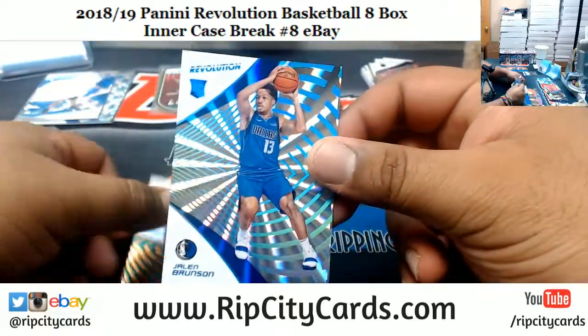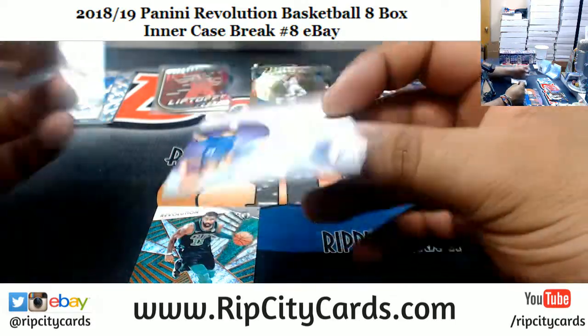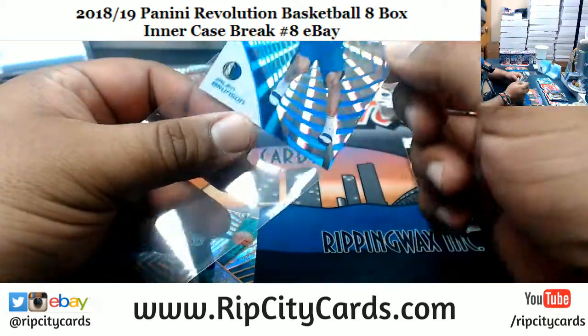This is a Starburst, Jalen Brunson Mavericks rookie Starburst, which is /75.